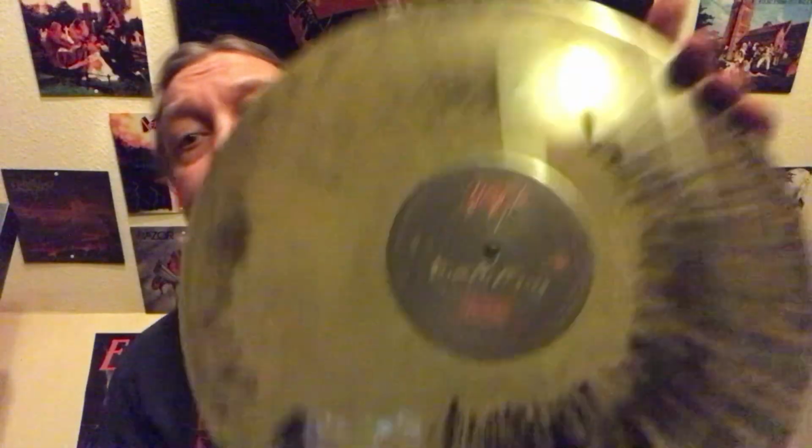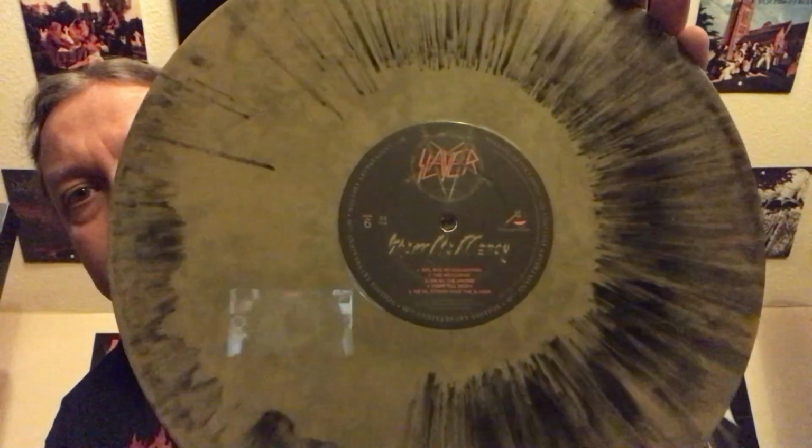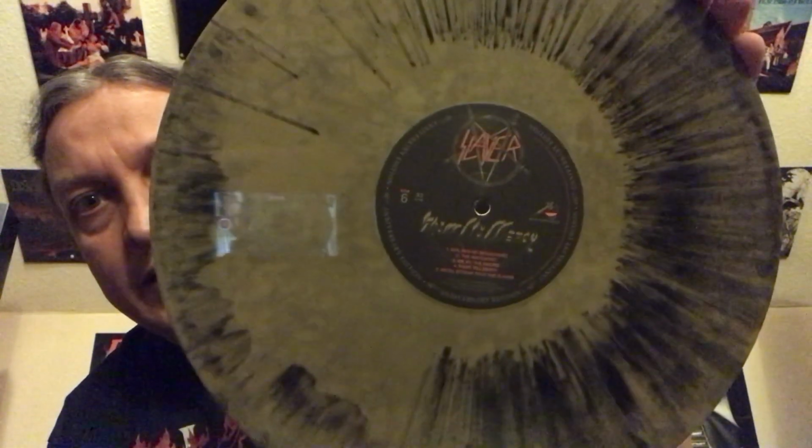Gatefold, and the vinyl itself is pretty ugly, but anyways, and of course the center label is very different to my old copy. So there you go. These are the slight differences between those.